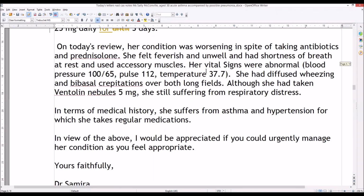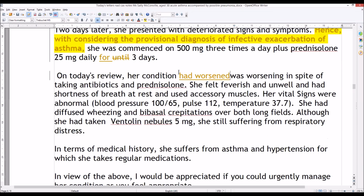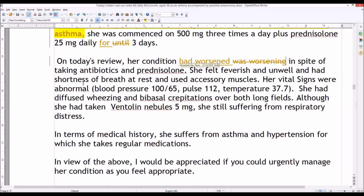"On today's review, her condition was worsening." Well, why is it past continuous when you are seeing her now? Wouldn't it be past perfect, had worsened? Since you saw her last, it had worsened. "In spite of taking antibiotics, she felt feverish and unwell, short of breath at rest, and still suffering." We need some auxiliary verb in front of that, such as was or is.